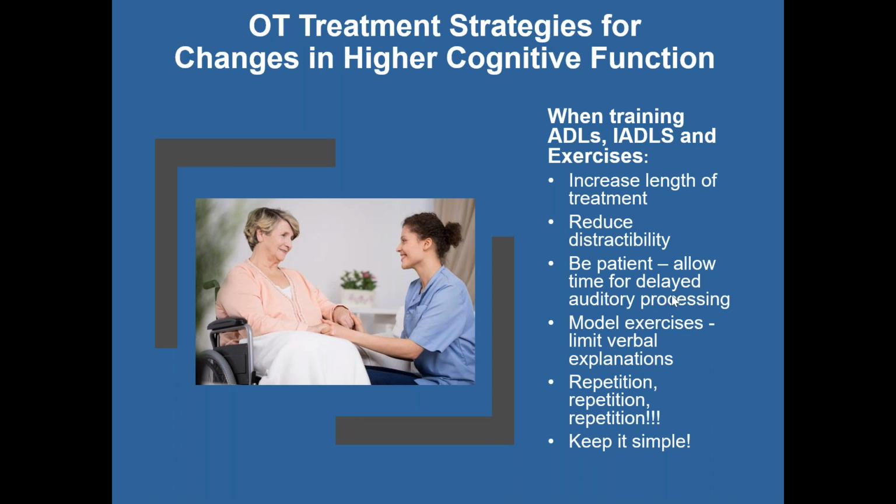I have to be really patient and allow more time for that auditory processing piece. So I tend to give a cue or command and kind of wait and see how long it takes them to process. And that gives me a lot of information about how much time I need to allow and what I need to train the care partner in their allowance at home as well.